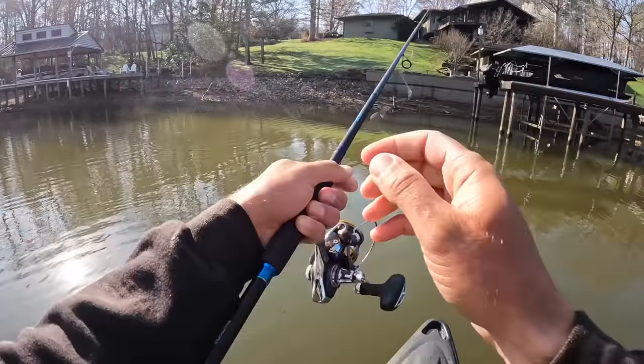All them shad been flipping right here, but I don't really see nothing going on around it. I'm not catching anything right here making casts, so we'll get on the move and cast them out behind us and get back after it.